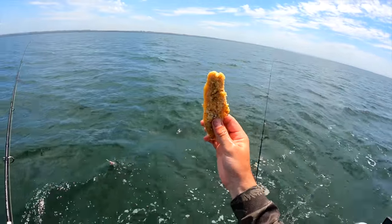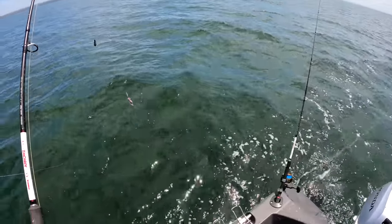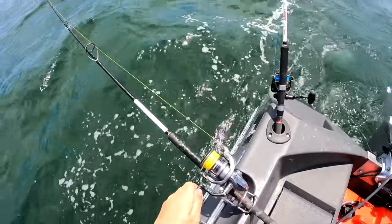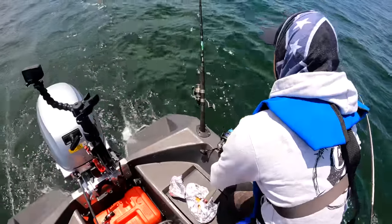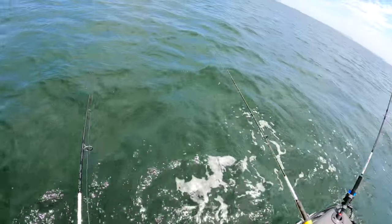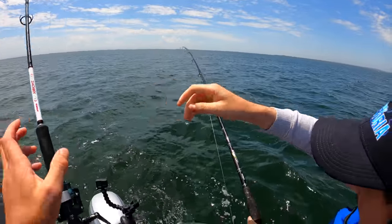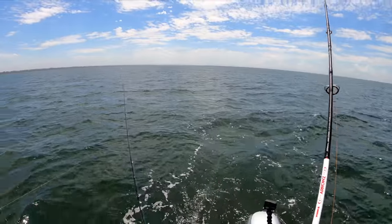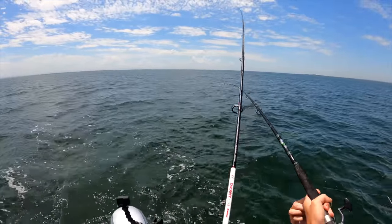Back to where I was, some beautiful King George Whiting fillets from last night. So good. Straight back out. We got a screamer. Is that weed? Yeah. Why can't it be a big shark?